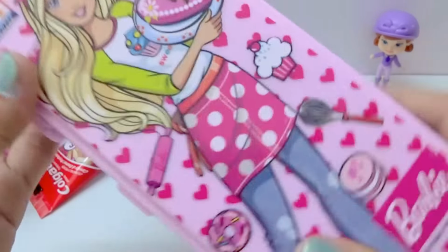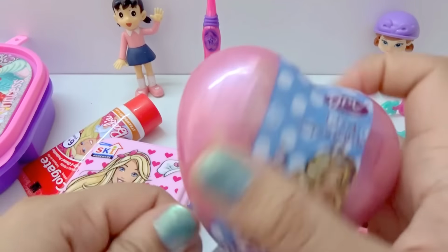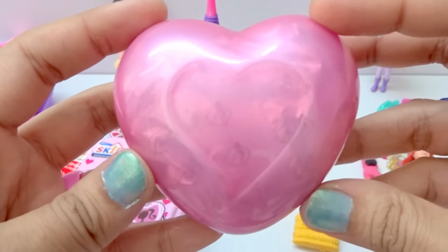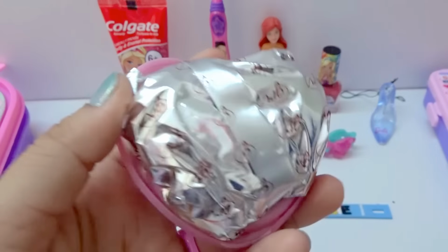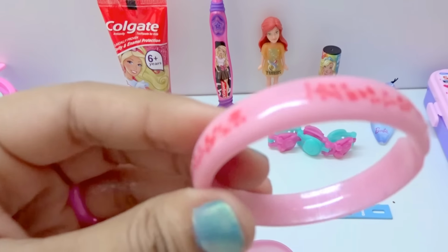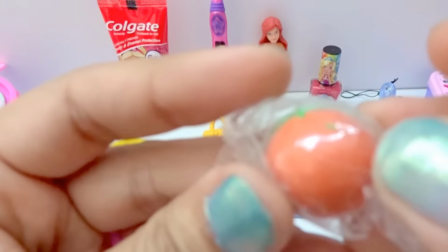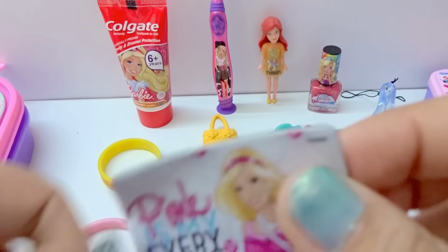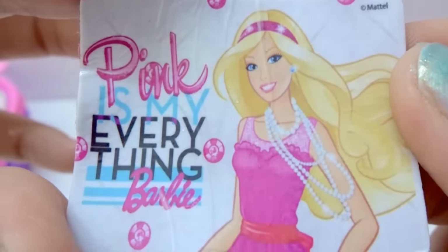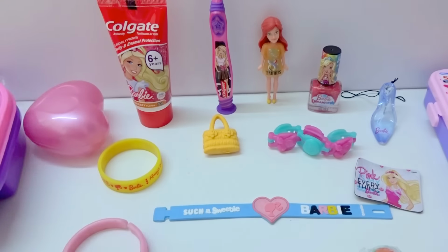We have surprise box here. And we have one more. Surprise hat. Let's open it. Pink color. Let's open it. Hey, we have this bracelet. Pink color. And this is ball. Here we have green and orange. And this is a pink everything Barbie sticker. Nice. Well, pink color surprise hat. So we have so many surprises.